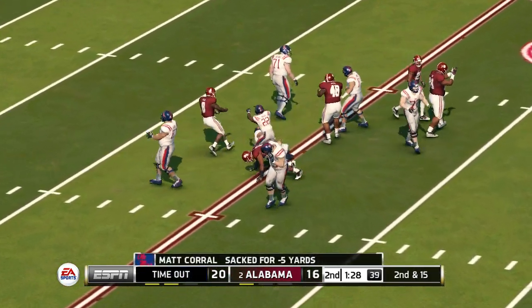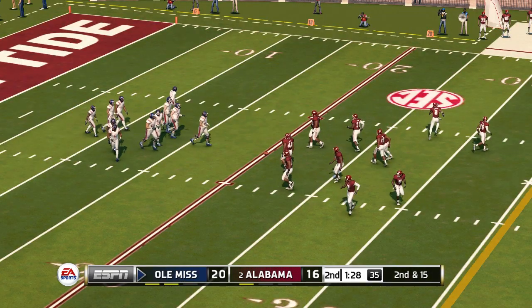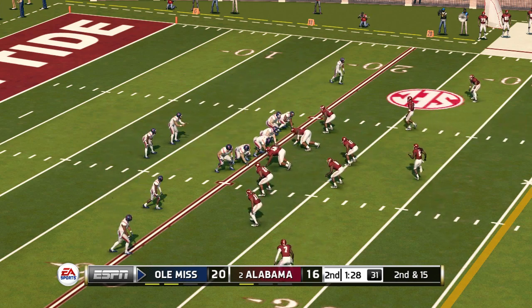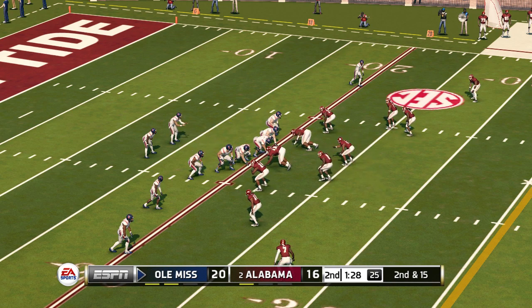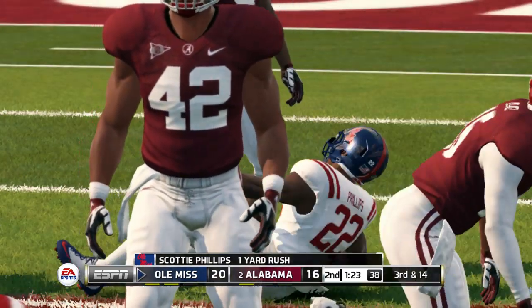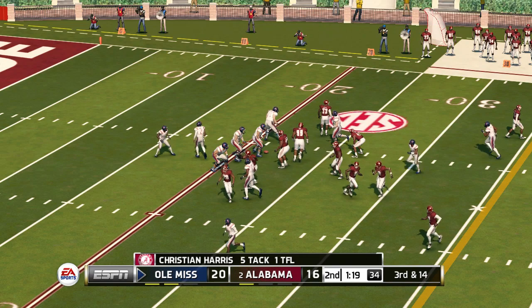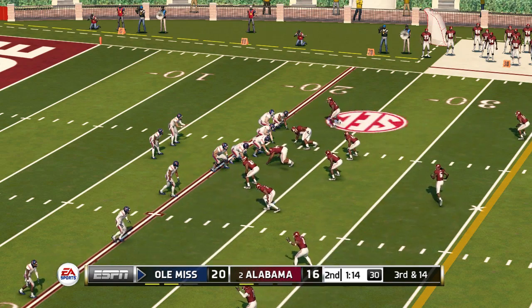Now he tries to buy some time. Ole Miss is going to take their first time out of the half. Second and long. Ball on the 20-yard line. Gets out to about the 21. One of the top stadiums in the nation. This crowd comes to play themselves.